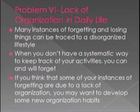Problem number 6, which can affect our memory, is the lack of organization in daily life. Many instances of forgetting and losing things can be traced to a disorganized lifestyle. When you don't have a systematic way to keep track of your activity, you can and you will forget, especially as we become older. If you think that some of your instances of forgetting are due to a lack of organization, you may want to develop some new organizational habits. You will really enjoy the next few slides as I talk about the solution to your lack of organization in daily life.